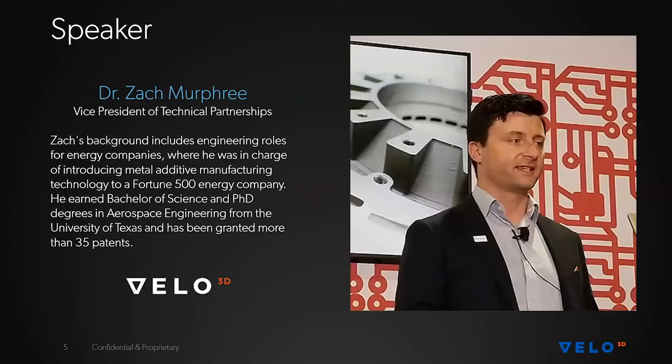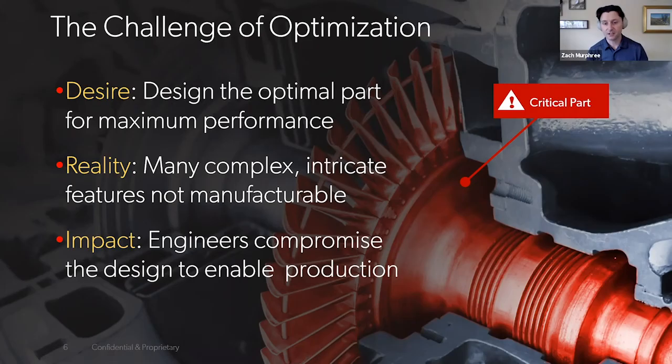Happy to be here today to talk a little bit more about what we're doing at Velo3D and how we think we may be able to help engineers as they design really challenging systems. As an engineer, your job really is to come up with innovative solutions to challenging technical problems.